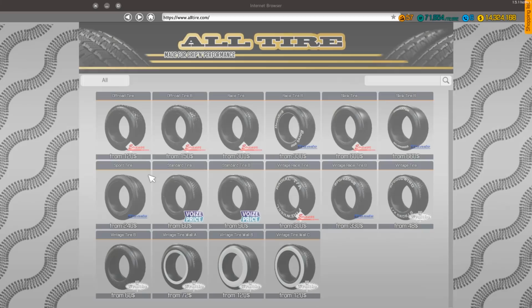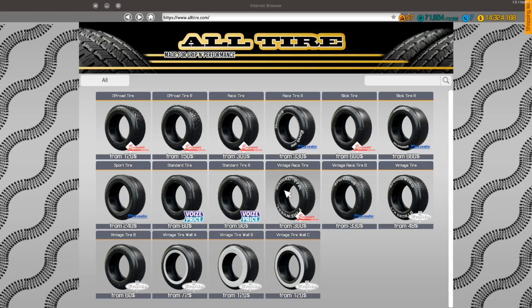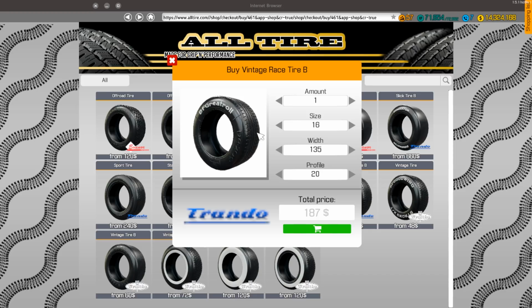215, 70, 18. I mean, we'll put race tires on it, but not vintage race tires. Yeah. Making them a little bit bigger. Crap, what was the... I always forget the profile of the tires.